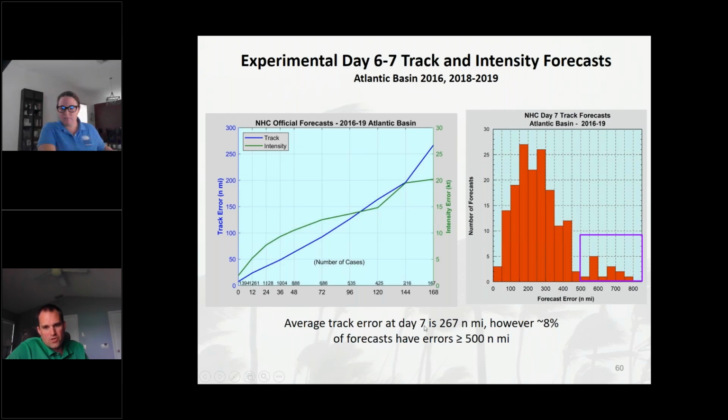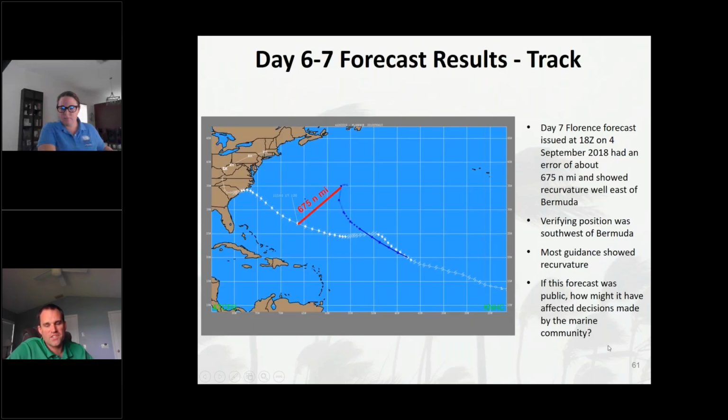However, the average track forecast error at day 7 is 267 nautical miles, but we have these outliers, these storms that have really large track forecast errors at day 7. About 8% of them have errors of greater than 500 nautical miles. So again, those are situations where either the steering flow is going to be very poorly forecast, or there's some problem with the structure of the storm. When you get out to those time ranges, you can have these really, really large track forecast errors. So that's one reason why we haven't gone public with these forecasts yet.